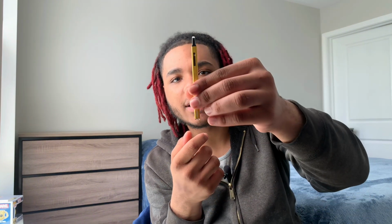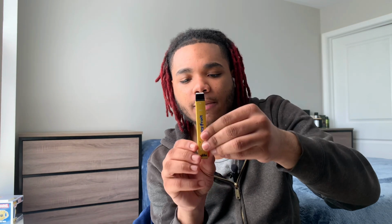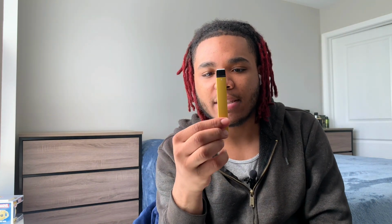Anyways, this is the disposable. You can see how much you got in it on the sides. But as far as the build of it, it looks just like a vape. And honestly, wow. Oh my God. As strange as this may sound, it smells exactly like Juicy Fruit, which kind of scares me.